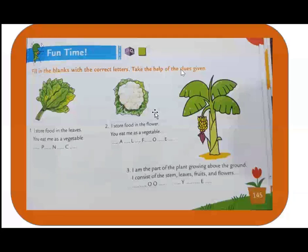Question 1. I store food in the leaves. You eat me as a vegetable. Vegetable, okay? Spinach. I'll give you spinach. Okay, spelling right. S.